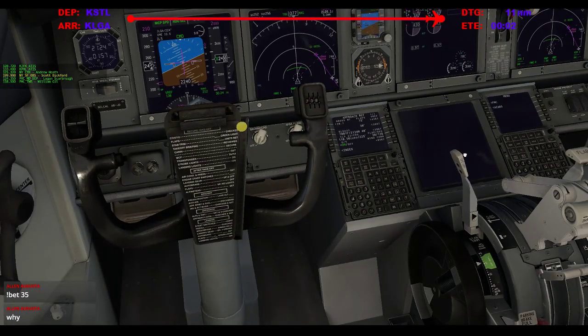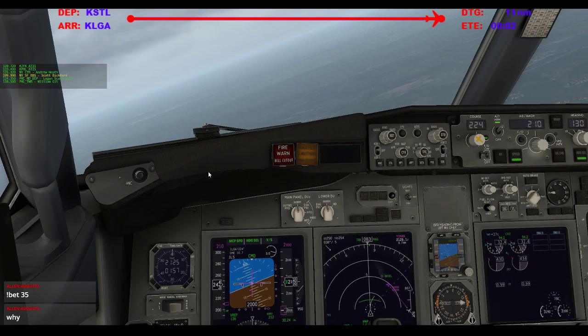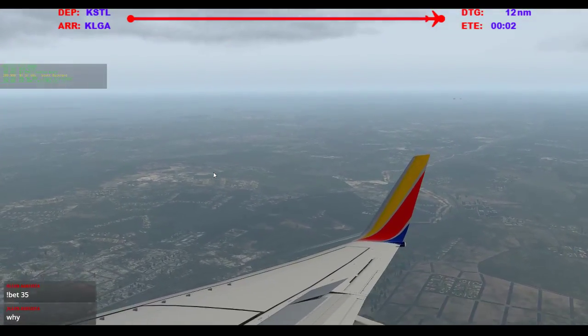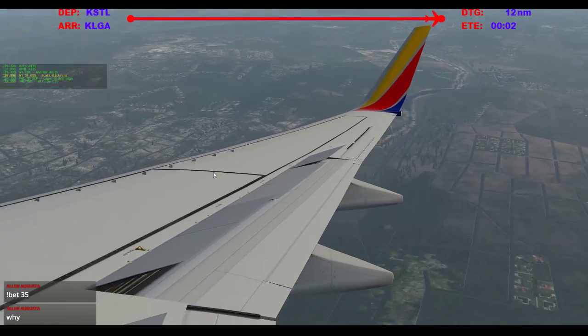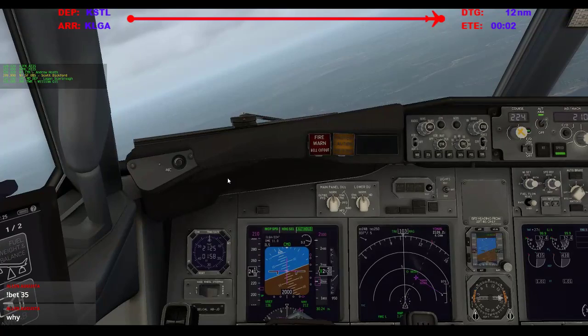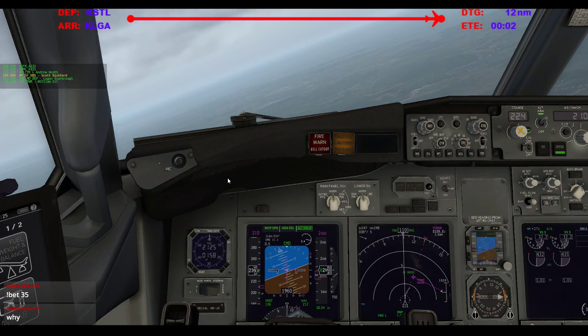Speed brakes out. Make sure we get slowed down. We are about pushing the Baltimore VOR at flight level 180. But yeah, we'll slow down, no problem. We're about to level off at 2,000 here, well below the glide slope.